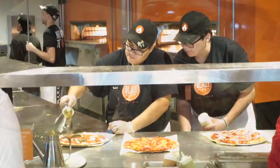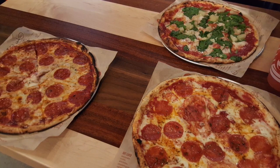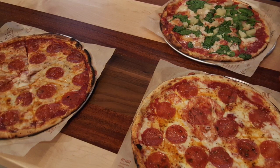The pepperonis were great. The cheese is fantastic, very fresh, and they shred it up right there, and it's great. So a lot of great ingredients to choose from as well for your pizza. So if you want to go crazy, they don't care, and the pricing is very reasonable as well.